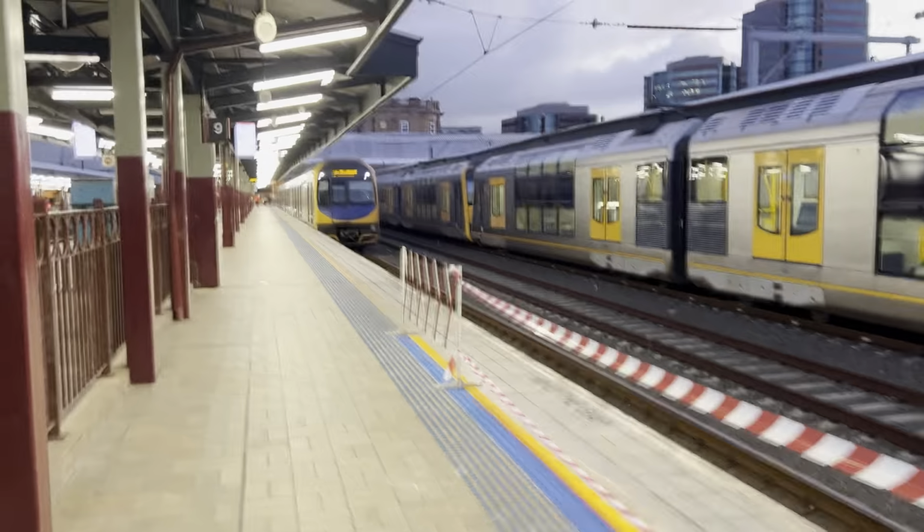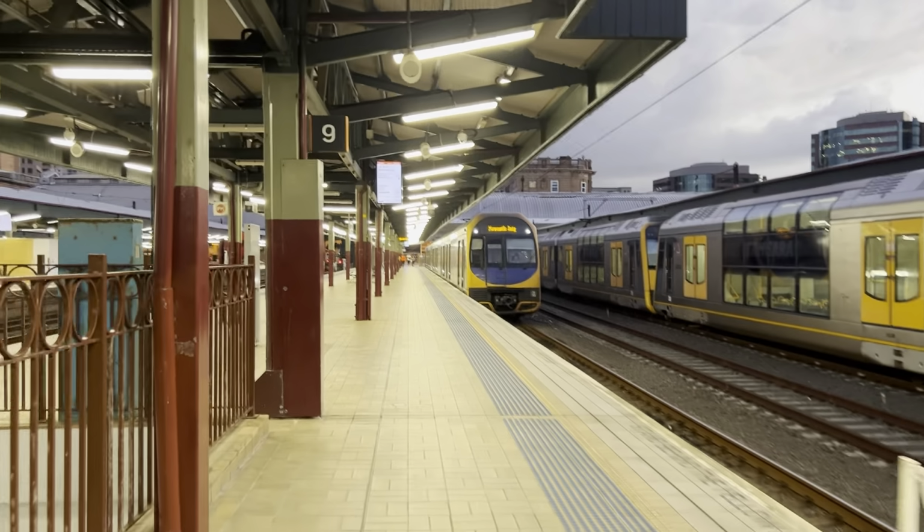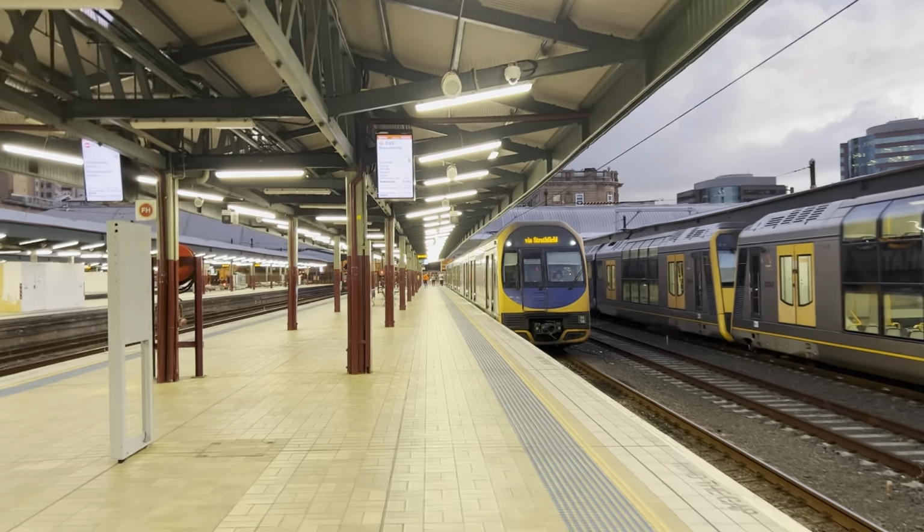What the heck is going on here? Okay, new tiles, okay. We've got 3 minutes for this train. I'm getting H14 to Epping. I usually like to get the express.